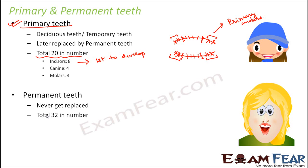They are total 32 in number. So you have 12 extra teeth in your permanent set, or 12 more teeth in the permanent set than the primary set. So let us see from where you get those extra 12. Here also you have 8 incisors. So these incisors get replaced by these incisors. It is something like this. You again have 4 canines. So let us draw it. It will make things easier. So this is your upper jaw, this is your lower jaw.